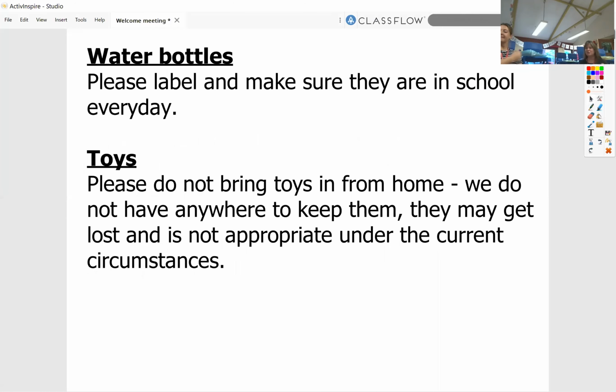Okay, so it's very hot at the moment and it's brilliant that your children are bringing in their water bottles, and it's really important at the moment in the current circumstances that they do have their own water bottle. Please can you label it, write their name on it in a permanent marker, just because we take those water bottles out at break time and lunchtime to make sure the children can have as much fluid as they can, and then they sometimes forget to bring them back in, leave them outside, and then we're not sure where their water bottles are. So please label your water bottles.